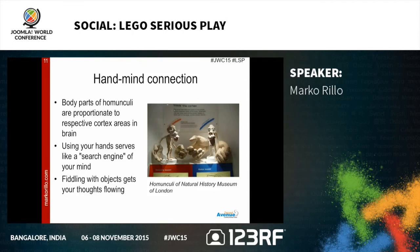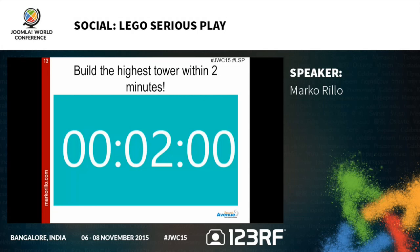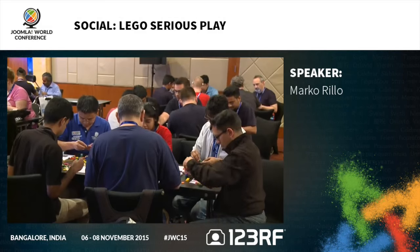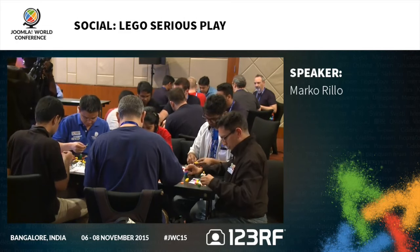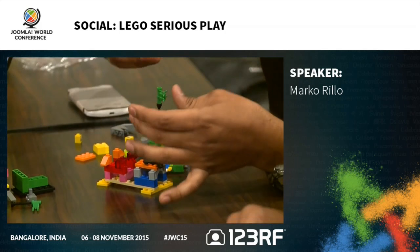Ready? Now we're practicing the next task, which is collective building and practicing building together. We'll give you a limited amount of time, and you have to build as a team, as a table, a tower which would be able to fit the small minifigure at the very top. You have only 2 minutes to do that, and we'll see who has the tallest tower by the end of this exercise. Remember, on top of the tower, we need a minifigure. Someone started building, someone dismantled. Okay, let's go.